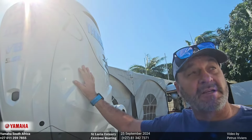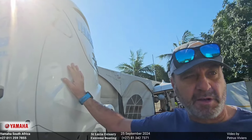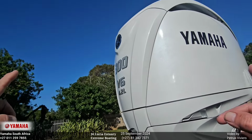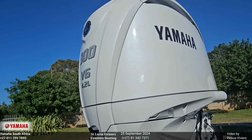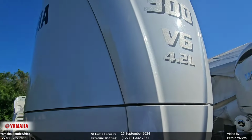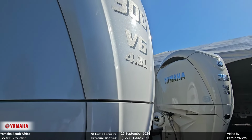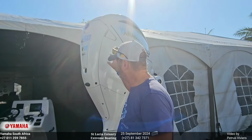We did a triple installation of three V6 300s on that monohull. Yes, but it's not these ones. That's 300s. This one, not the blue one. This one, not the old technology. It's got a dual station and triple installation. And Fushian has got a 30-foot Magnum or 32-foot Magnum with two V8 450s.